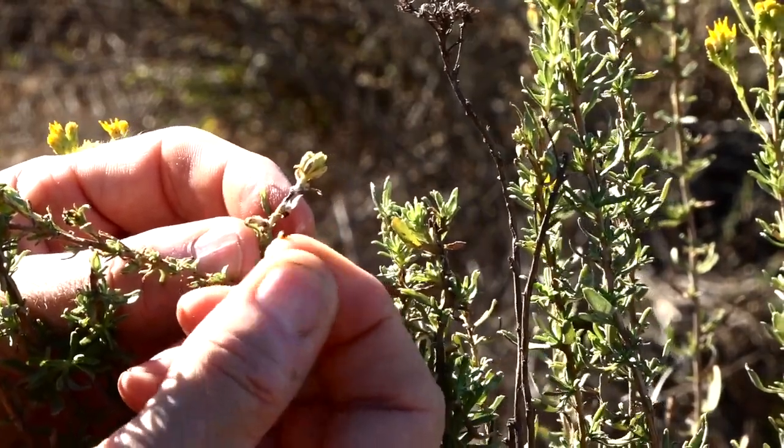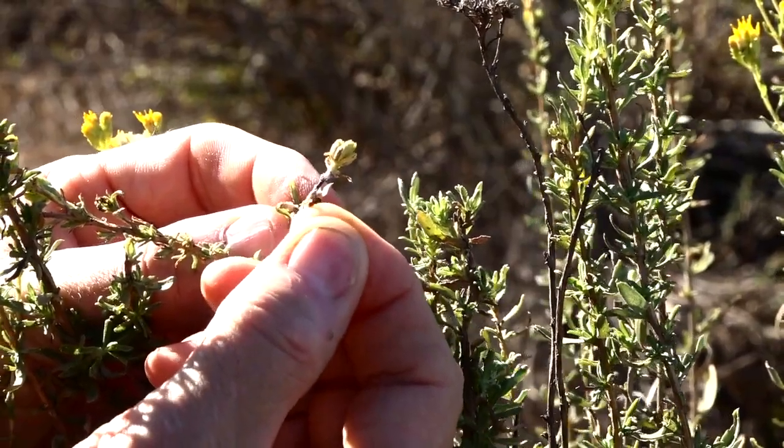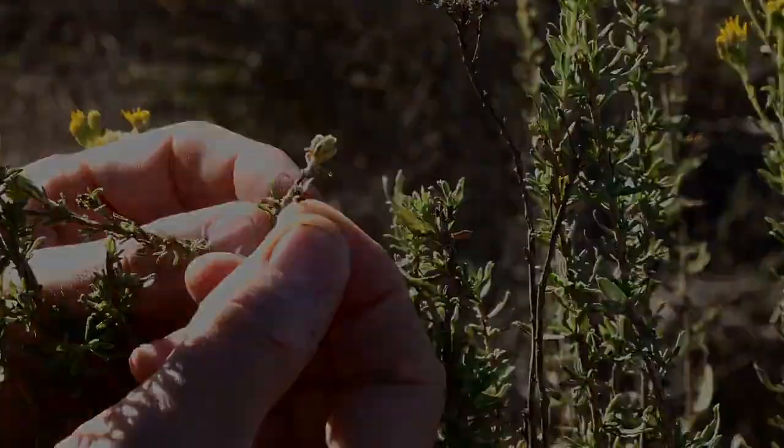So this is a spittlebug. Front end is dark, rear end is yellow. And that's the part where all the spittle comes out.